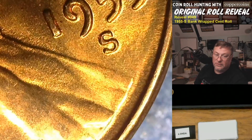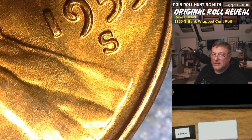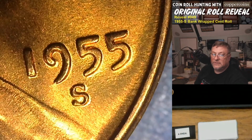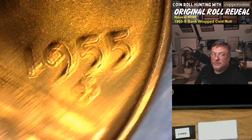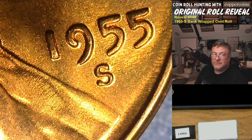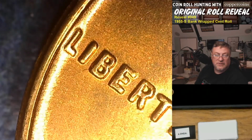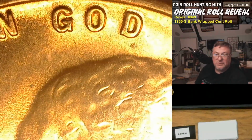Andrew O'Neill will take coin number 40, which is another RPM. This is the East RPM again. You can see the split in the lower serif there now. You can see the split in the lower serif, the upper serif. And this one's going to have the die break, the die crack off the B right there. This one's going to be for Mr. O'Neill.